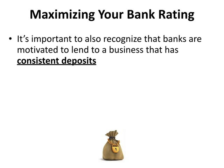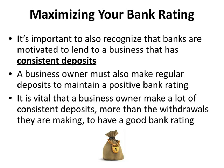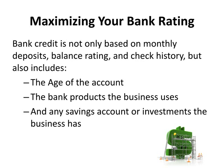It's important to also recognize that banks are motivated to lend to a business that has consistent deposits. A business owner must also make regular deposits to maintain a positive bank rating. It is vital that a business owner make a lot of consistent deposits, more than the withdrawals they are making, to have a good bank rating. Bank credit is not only based on monthly deposits, balance rating, and check history, but also includes the age of the account, the bank products the business uses, and any savings account or investments the business has.